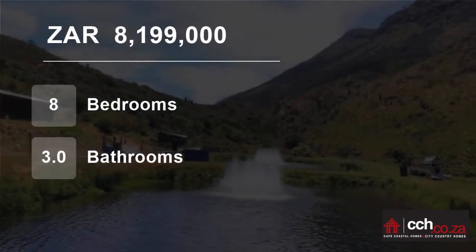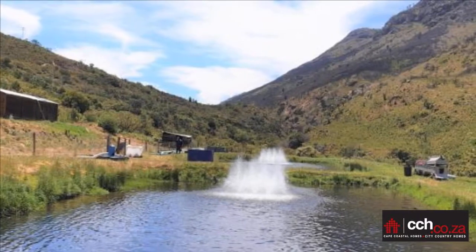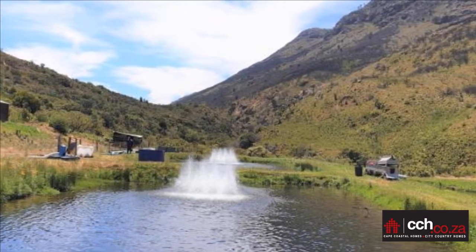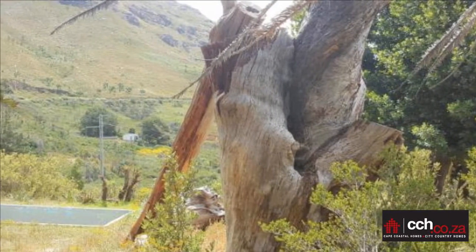Welcome to this 8-bedroom farm for sale in Paarl Rural, Paarl, Western Cape, South Africa for R8,199,000. 570 hectares of paradise, where heaven meets earth.